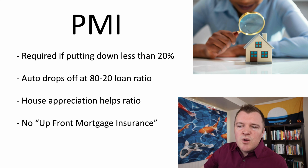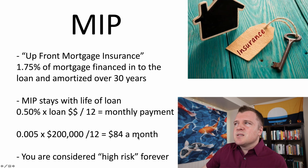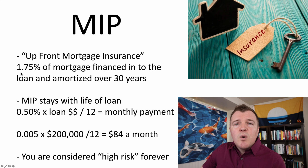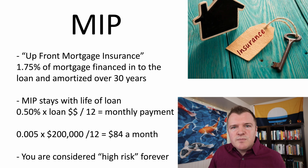Additionally, with a conventional loan, there is no upfront mortgage insurance. This is something that only exists with FHA loans, and their program is called MIP. But in addition to MIP, you're going to pay the upfront mortgage insurance, which is 1.75% of the mortgage financed into the loan and then amortized and paid over the lifetime of the loan, 30 years. And unlike a conventional loan where once the equity in the home is greater than 20%, you can stop paying it, with an FHA, you have to continue paying MIP forever.